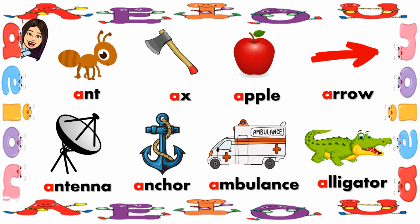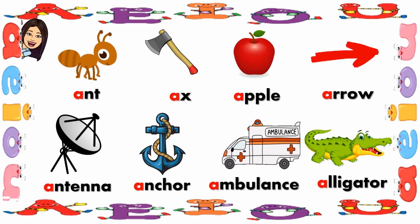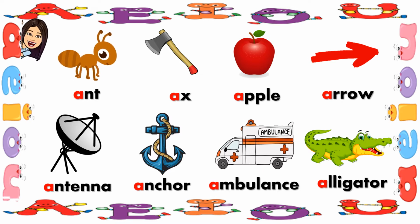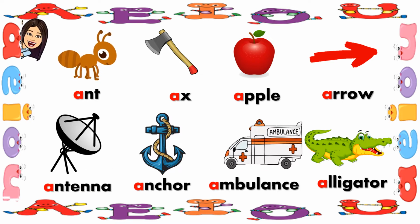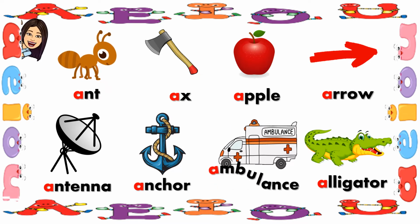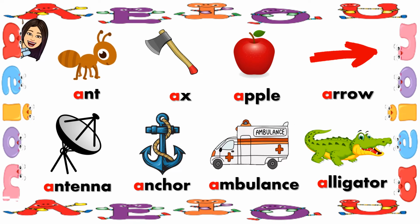Say it with me. Ant, axe, apple, arrow, antenna, anchor, ambulance, alligator.